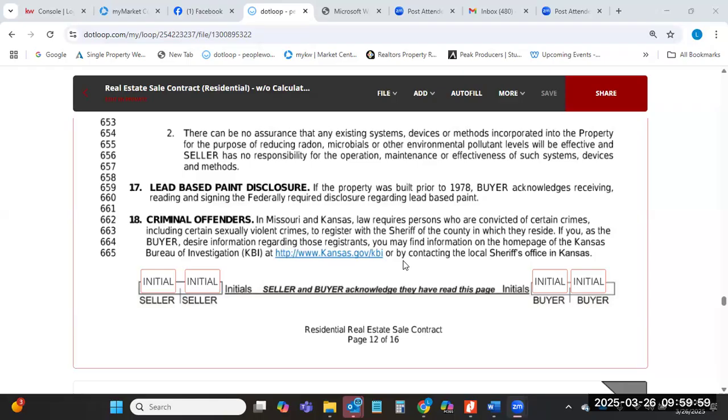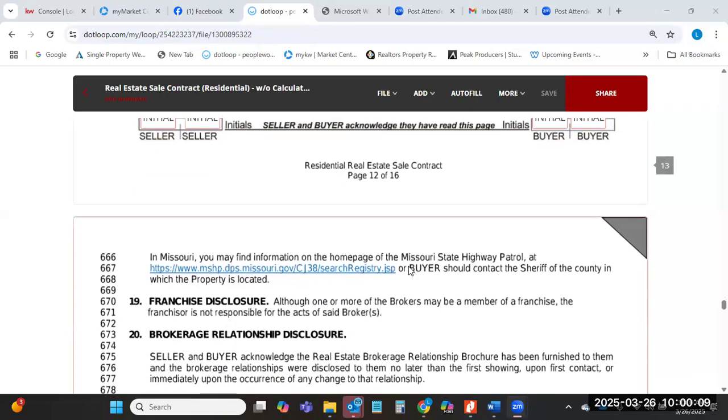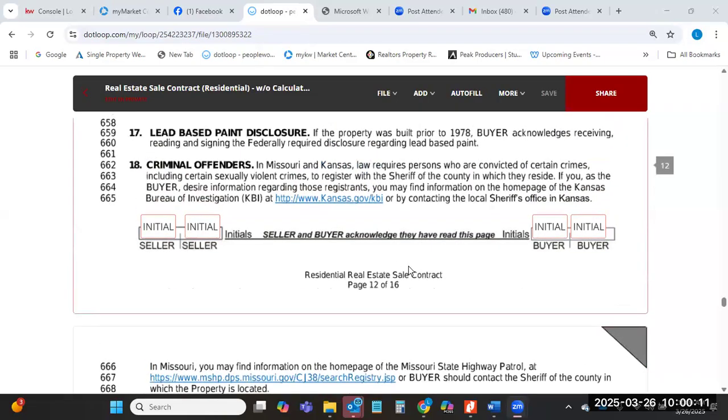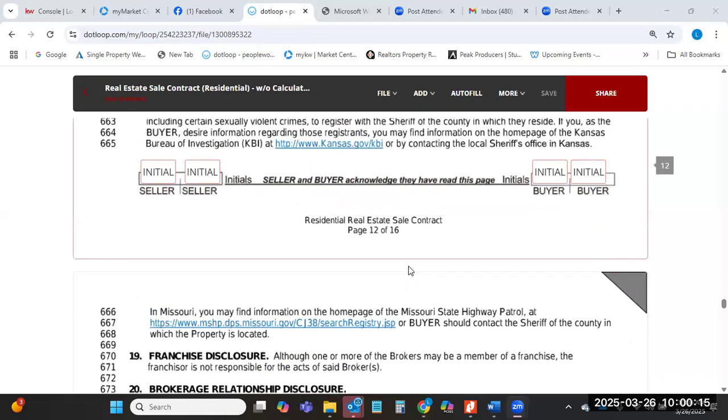I think these are the websites that you should have readily available that you can send to the buyer or direct your buyers to, so that they can do their own research before they get to contract time, because you're going to be asked those questions. Is this a safe neighborhood? Gosh, I don't know. I don't know what your definition of safe is.